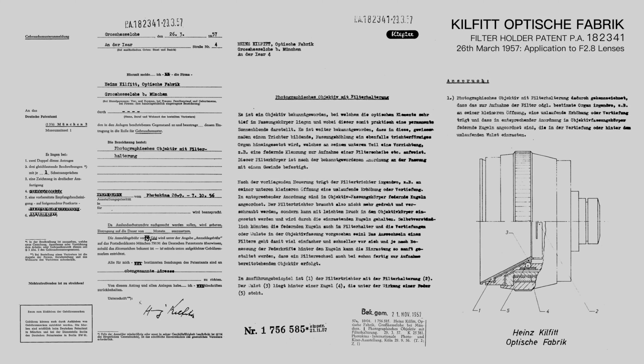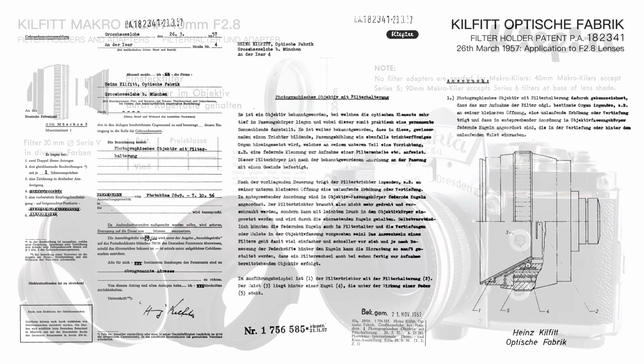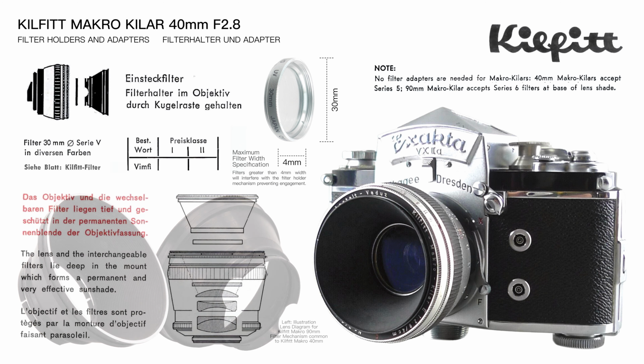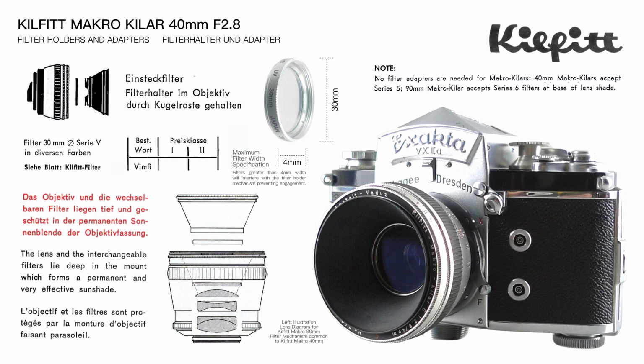Adaptation of filters to Kilfitt Macro f2.8 lenses necessitates use of a proprietary Kilfitt Series 5 filter holder. Originally a no-cost accompanying accessory, the now rare cone-shaped aluminium adapter positions a 30.2mm Series 5 filter deep within the lens housing. The close proximity to the lens first element is said to minimize the image degrading effect of dust, scratches, or potential flaws in the filter used.